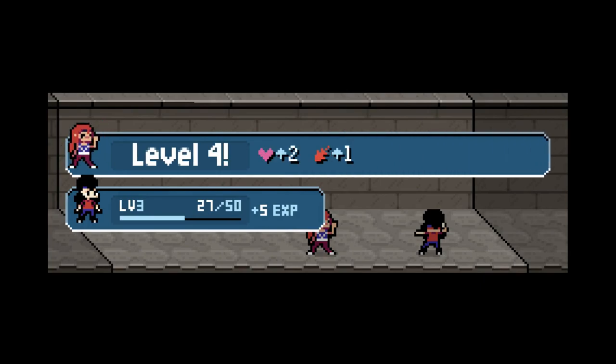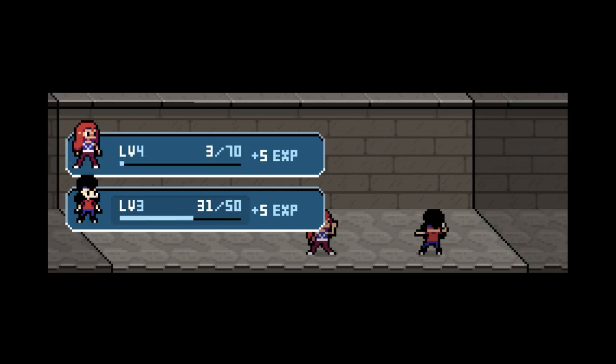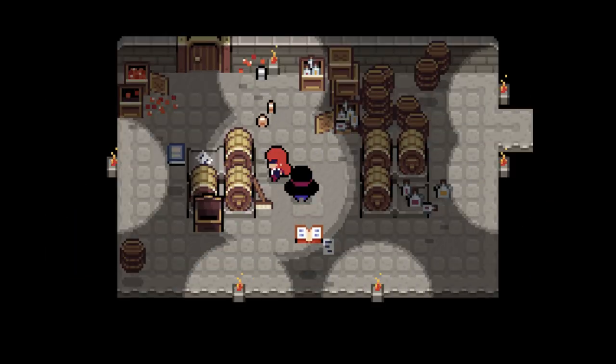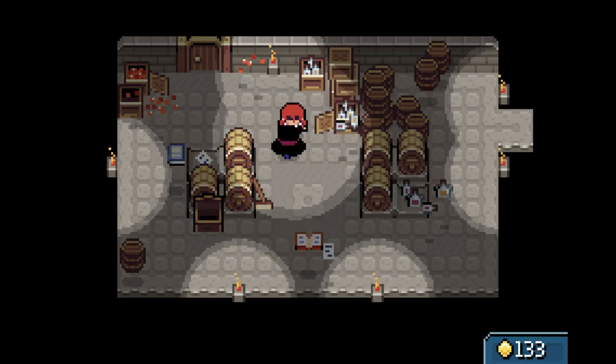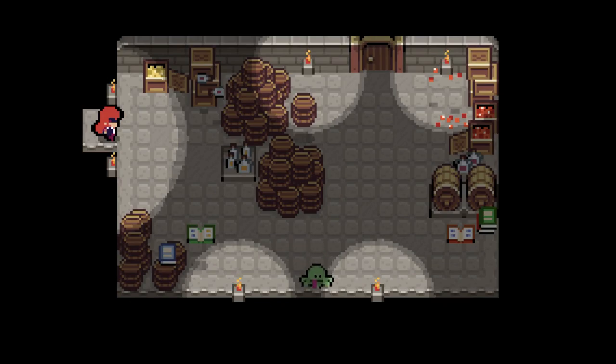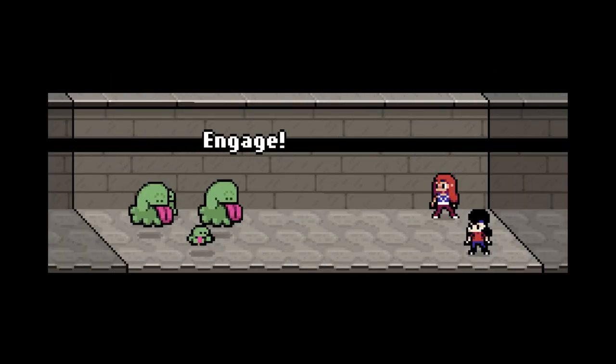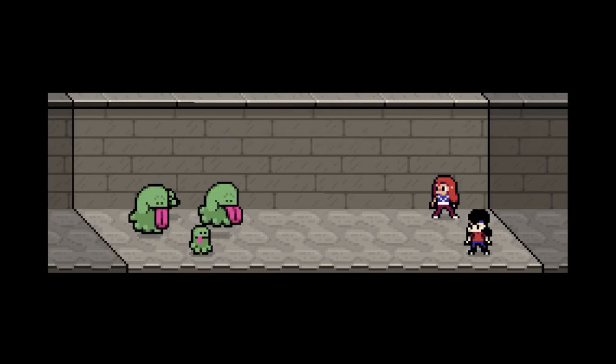Level 4. What do we get? More health? I think that's attack? Learned a new spell? Motivate. Interesting. We're coming up on an hour and a half now, so I'm just going to try to wrap up this cellar area and then call it a video.